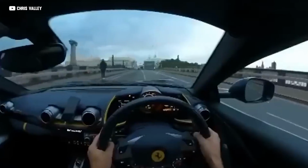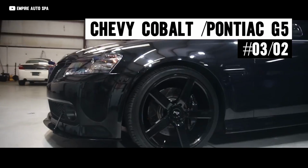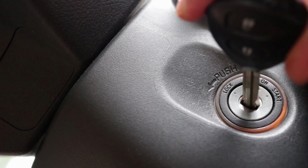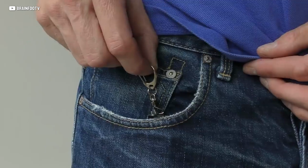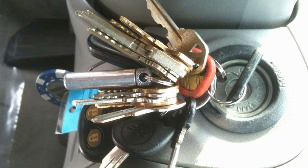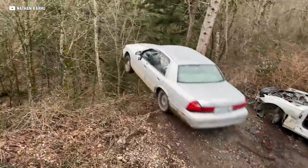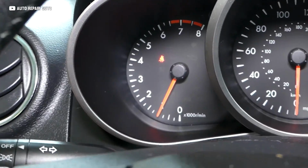Now, usually dangerous and deadly rides are a result of too much power and too little driver skill. For the Cobalt and G5, it was lacking in engineering skill. It all came down to the ignition lock. If you had your keys on a keyring with any weight on it, say due to something like, I don't know, other keys, well, that could make the keys straight up fall out of the ignition in your Cobalt or G5, meaning all of a sudden you didn't have power steering, limited brake and gearing controls, and to top it all off, it also turned off the airbags.